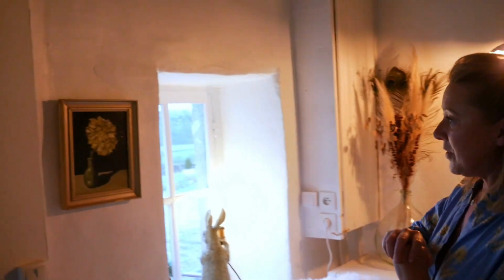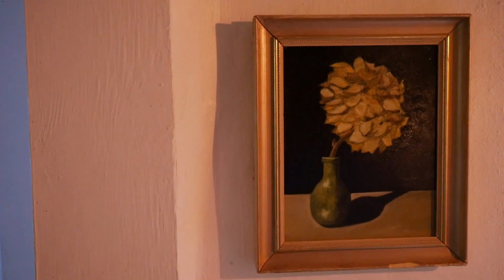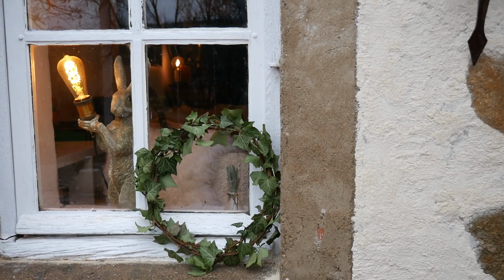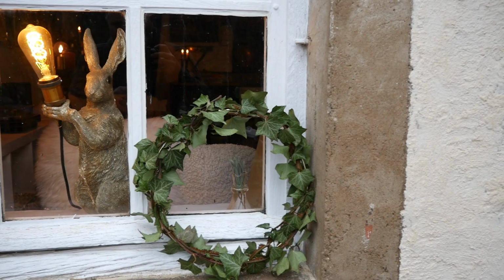We collected a few beautiful pieces really early on in the renovation. One of those is this gorgeous little oil painting. It's from an artist that I found on Instagram called Gavin Bray from Ireland, and he does some lovely little pieces with recycled frames. Then Pierre Lepin also arrived here. We picked him up in a boutique in Beaune, and he sits proudly looking at the garden and our property.